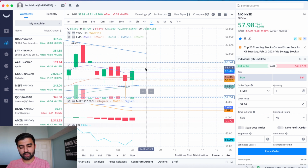If we can break this 58s, I think we push for 60 next, and if we can break 60, then this next 62 line is what I'm looking for to hopefully reject. If it doesn't reject, and in the next couple of days it heads up and keeps going, we are in breakout mode. That's when we sit back and enjoy the ride. So again, on the upside, we're looking at 58, 60, and possibly 62s.